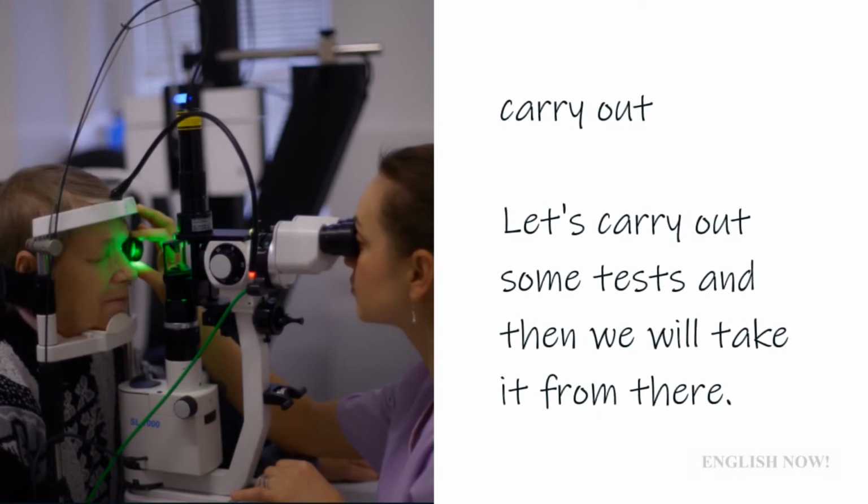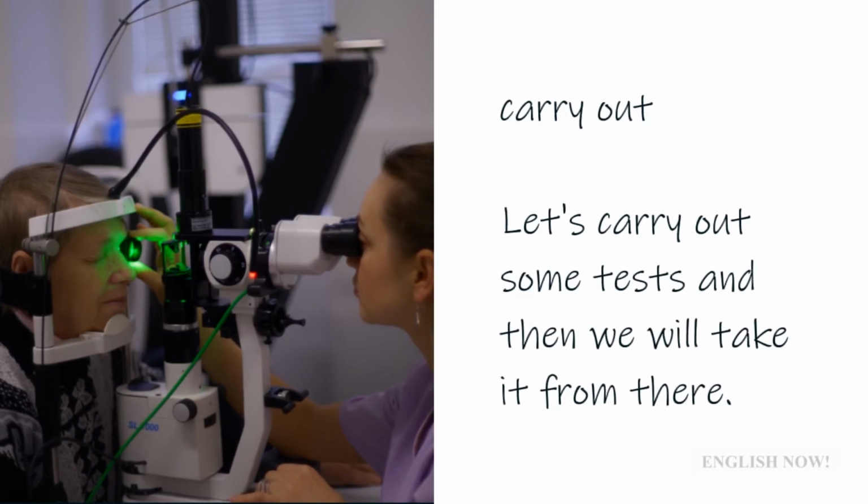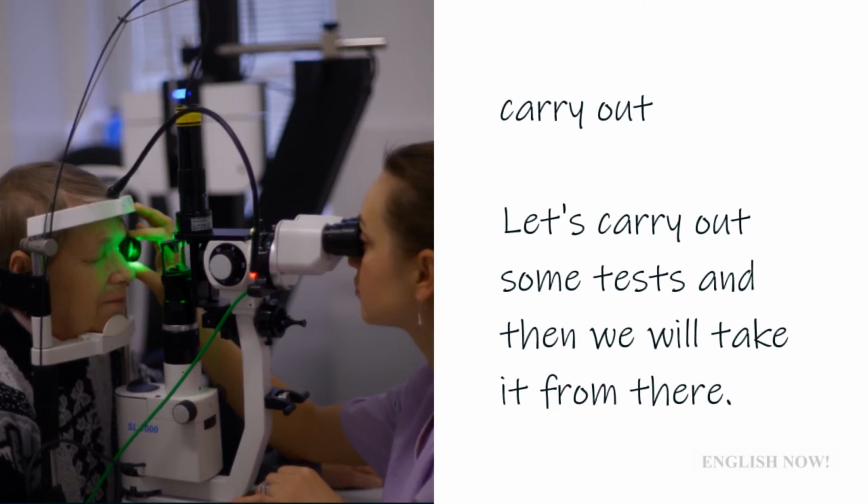Our next phrasal verb is carry out. And our example sentence, let's carry out some tests and then we will take it from there. So here, carry out actually just means do. Let's do some tests, but we can use it with tests and procedures instead of do to make us sound a little bit more natural. Let's carry out some tests.